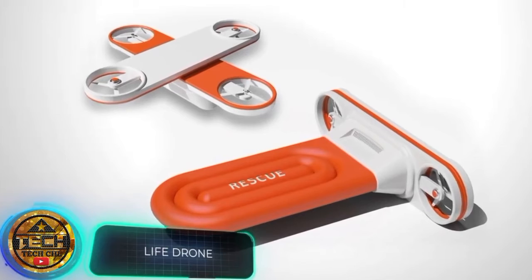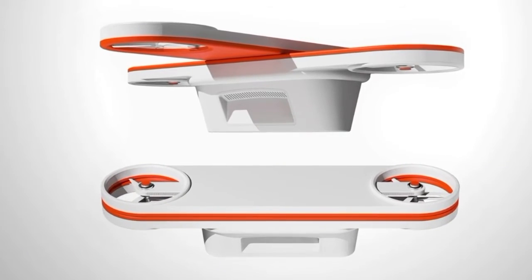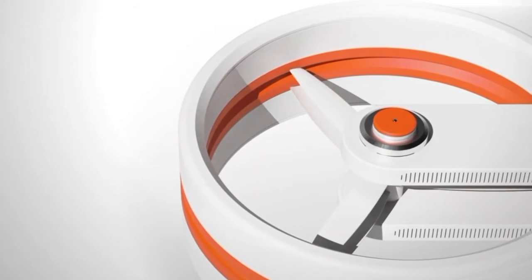Next is a project from South Korea, which is only a concept, but it's still very interesting. You are seeing an amphibious drone with a life raft hidden inside. If a person is drowning, the drone flies up to them, lands on the water and activates the raft, and then tows the person to the rescue boat or to the shore.